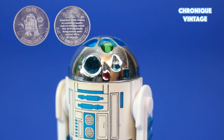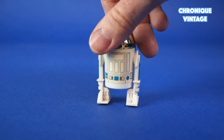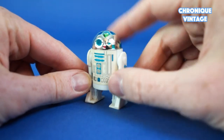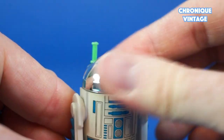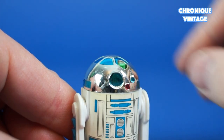R2-D2 is now available with a pop-up lightsaber. Designed with large stickers all around the cylinder droid body, R2 comes with two articulated legs below a chrome top. R2's head turns 360 degrees with a click noise and next moves the saber simultaneously.